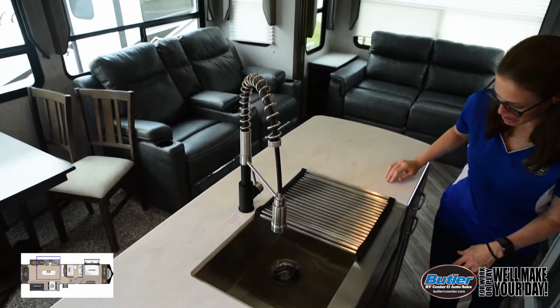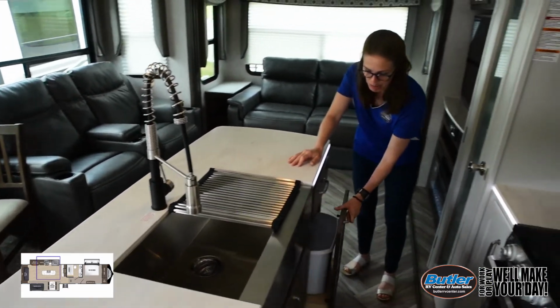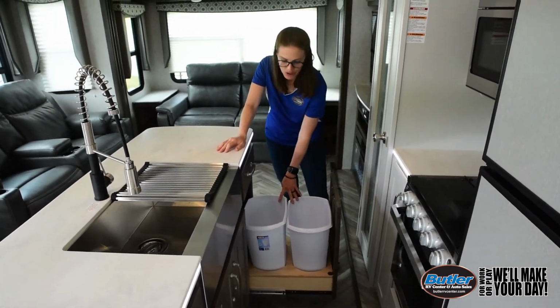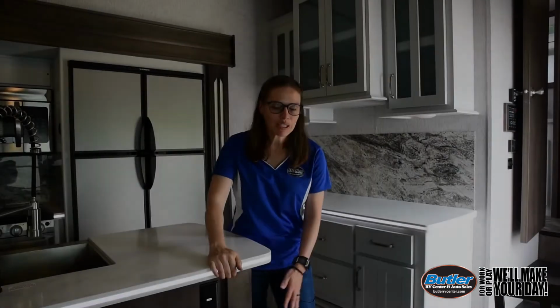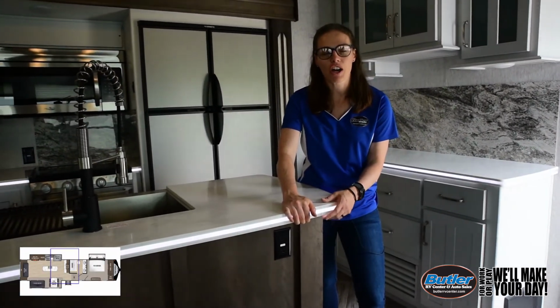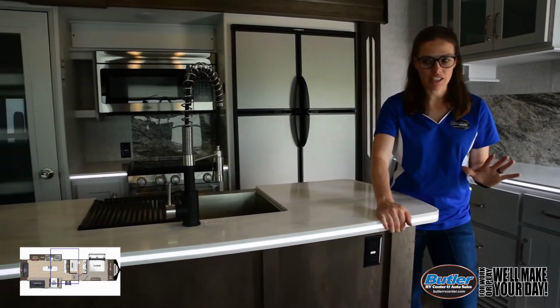And my favorite part of this island is they've thought of where to put your trash. So you have this nice pull out cabinet here with 2 waste bins. One thing I like to point out about the styling in this coach is they have blended in this contrasting two-tone across the entire coach.